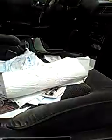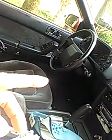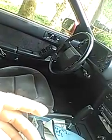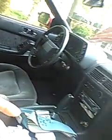This stereo is good. The dash, taking that apart is not fun because you've got very little movement before you have to unplug the wires, and ever so delicately. Same with pulling any of this dash part apart.